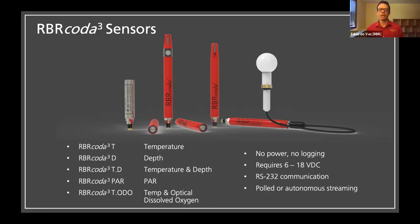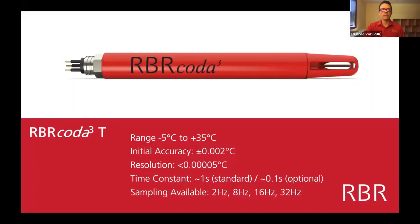Now, one key thing about the Coda series is that there's no power or no logging. Really, they're smart sensors. They can be configured to burst mode, to wave, to tide, that kind of thing. But they really need to be powered. So they need that power coming in from the smart mooring, and then they stream the data out into the telemetry that the spotter buoy will be using. Again, this is using RS-232 communication. It doesn't really matter so much to the end user because it's all integrated into the system. I'll go into some details on the specific ones.